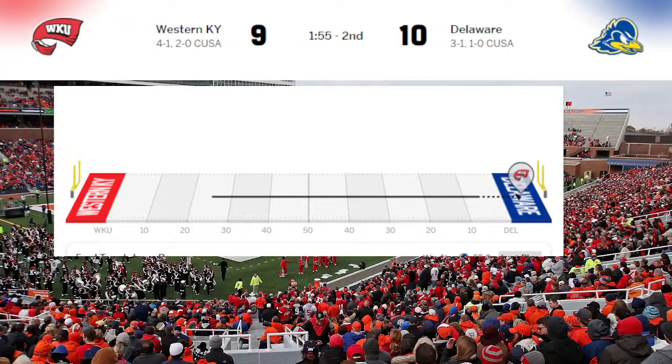Alstrini on the sideline. He'll talk to Terrence Archer in about 2 minutes of game time, exactly 2 minutes of game time before heading into the locker room. Also a treat for you at the half.